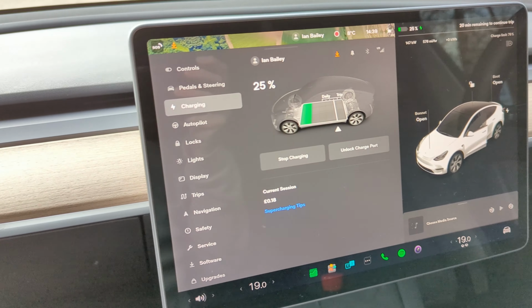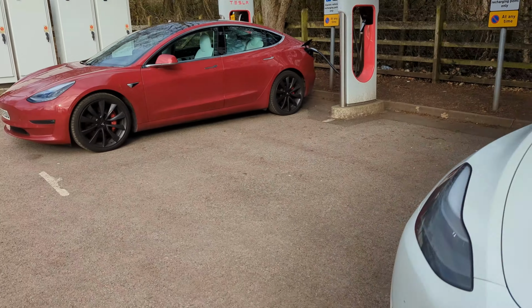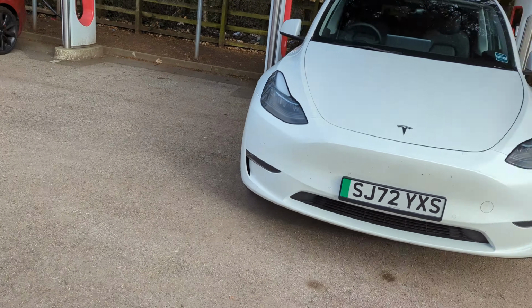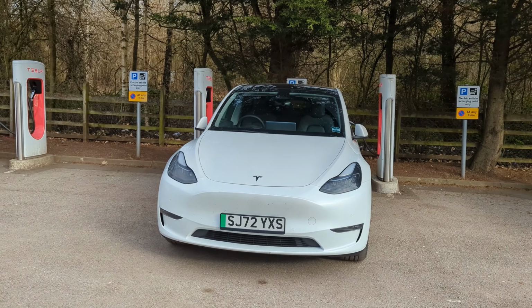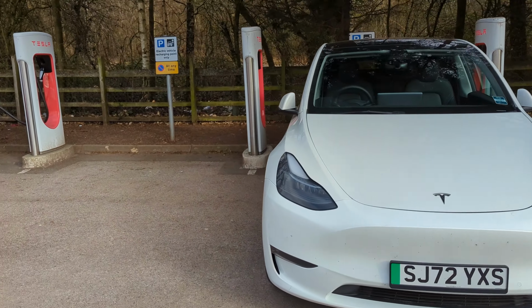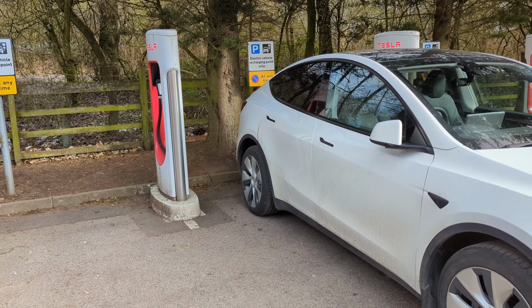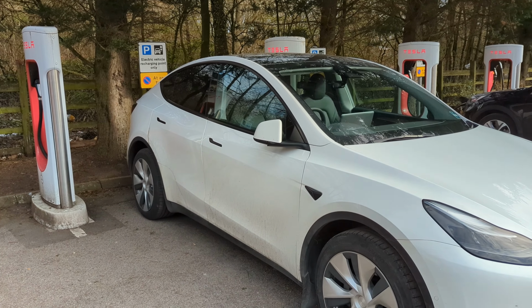Had I gone on to one of the other stalls, had I gone and plugged in next to the red Model 3, or had I gone and plugged in next to the red Model S or the Niro, I wouldn't have got as fast a charge. So if you come to one like this and it's less than 250 kilowatt of speed, that means it's Type 2, a V2, and you want to find one that isn't paired. Otherwise, it's going to be slow.